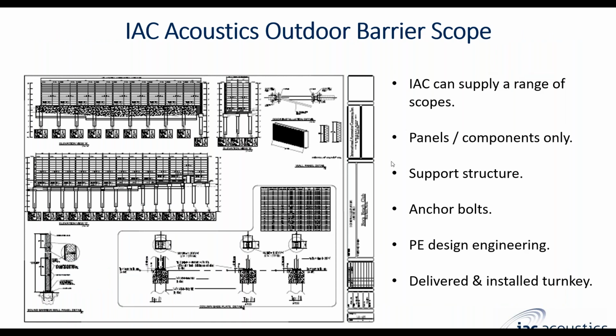So the scope is really whatever is required for the job. We can supply just the materials for this system. We can also supply the engineering design work, PE, and seismic structural calculations. We can supply installation, essentially a full turnkey system if that's what's necessary. There's a lot of flexibility here. We can either provide just the materials or we can do the full turnkey with install and design and everything else.